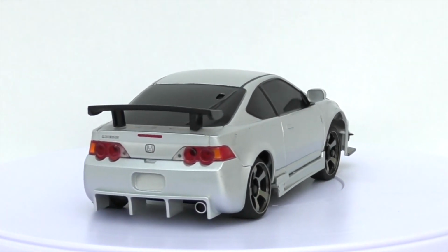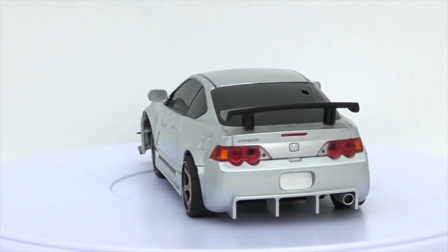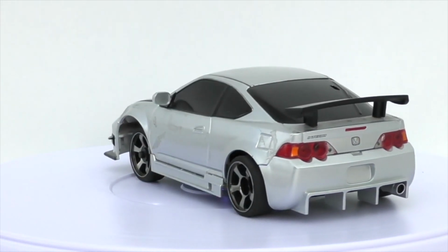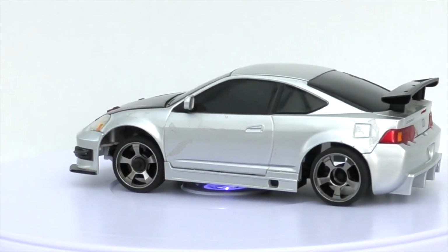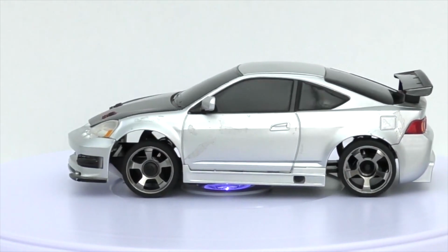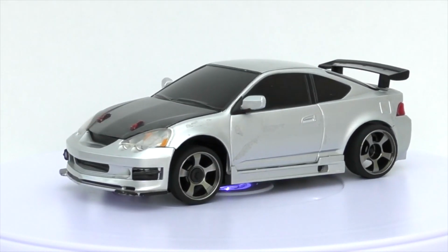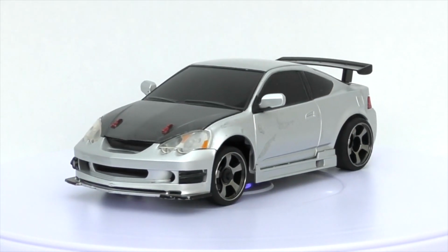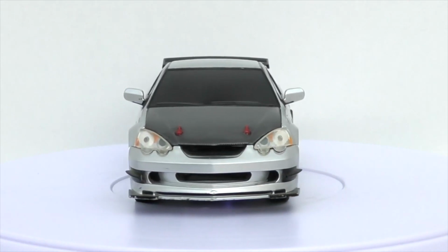So this is the Honda Acura RSX, or if you're in Europe, it's the Honda Integra. And again, X-Mods body shell, not a perfect fit. It's going to need to be modded. It's got carbon fibre on the bonnet and the nice black spoiler. And I like the way the front looks like it's kind of kitted out with a splitter at the bottom. So yeah.